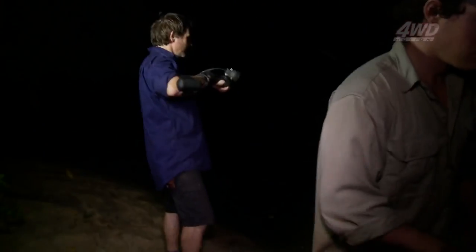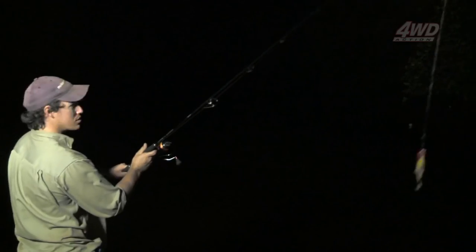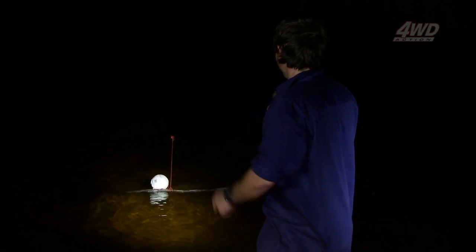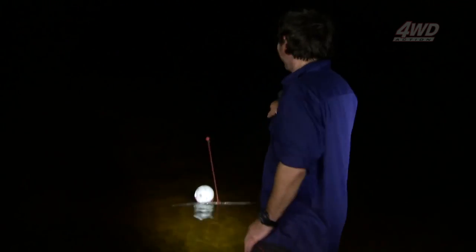Good old Shauno, though, casts his lure out in the slim hope that he might hook it. And what do you know? The croc that's taken the crab net is still hanging around. And you would not believe it, he starts following Shauno's lure back to the bank. He had a go at it, yeah. Well, Mr. Croc has lost interest and swum back up the creek. Look at this! The things this bloke can do with a lure and a rod. Unbelievable.